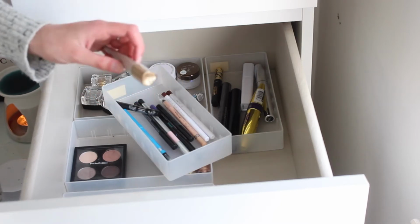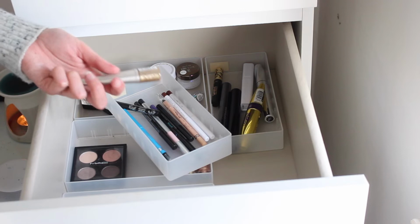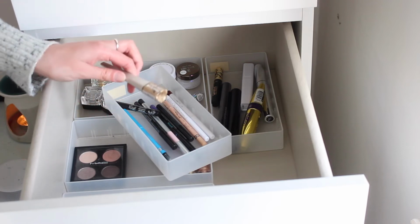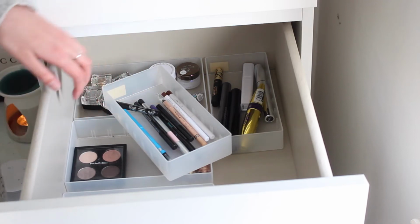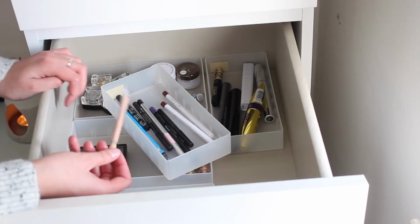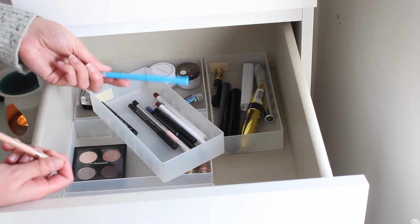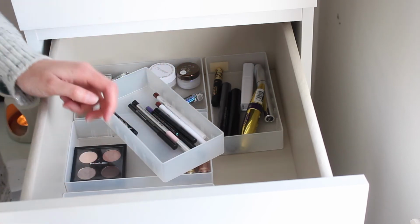I mean, we have this silver glitter thing that is probably about 40 years old, so we're gonna throw this in the bin as well. This nude Scandalized pencil is again about 40 years old. That can go, same as this blue random Rimmel one. Bye bye.